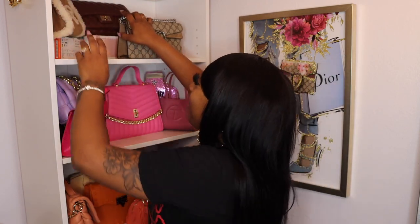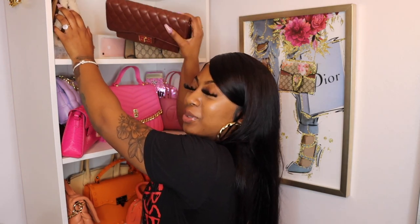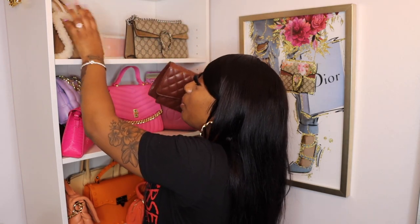Let's go. I'm putting the best for last. Don't mind if you see a phone. I know y'all are probably like, that's a phone box back there, but it's just so it can stack up so you can see the bags. That's how I put little stuff. So anyway, this is my next one. Have I worn this bag?